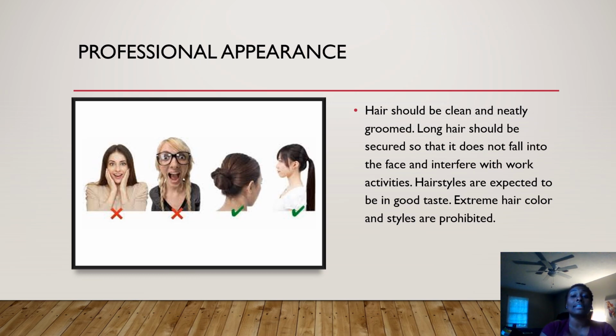Hair should be clean and neatly groomed. Long hair should be secure so that it does not fall into the face and interfere with work activities. Now, when I heard this, I was like, oh, okay. So this is, in my opinion, very important. Why? Because of the type of work our caregivers do.